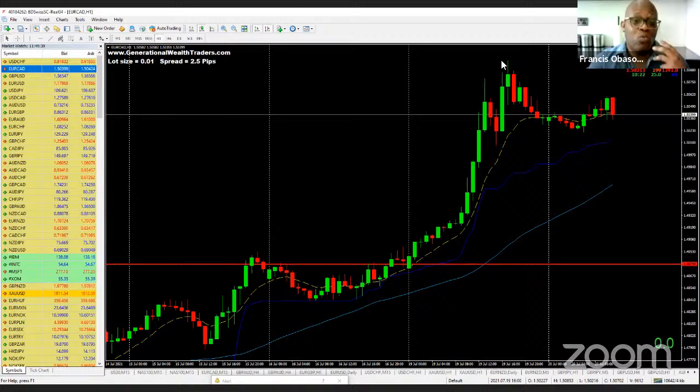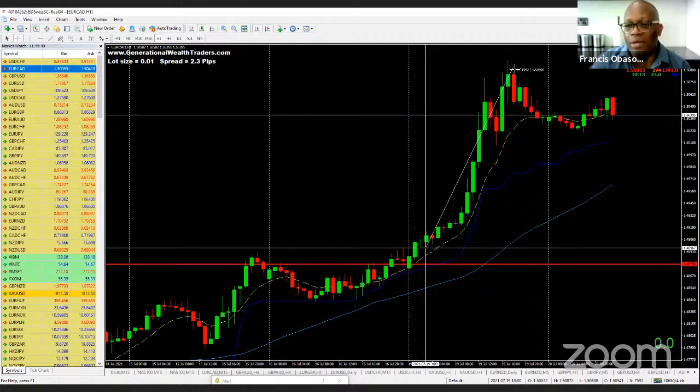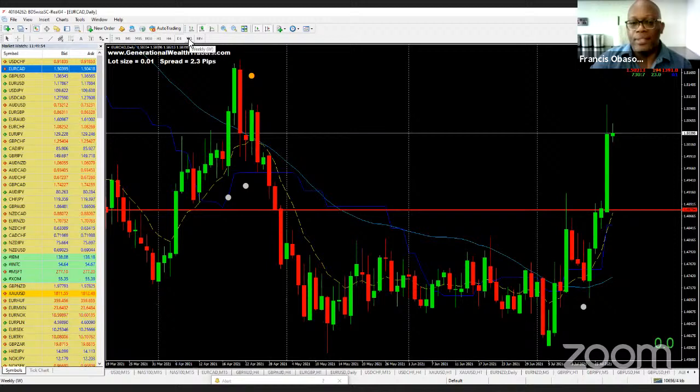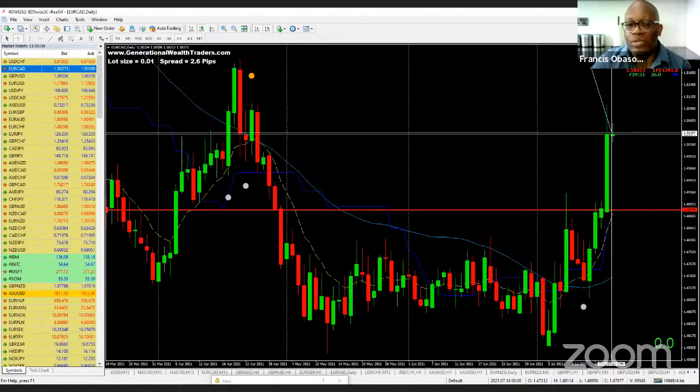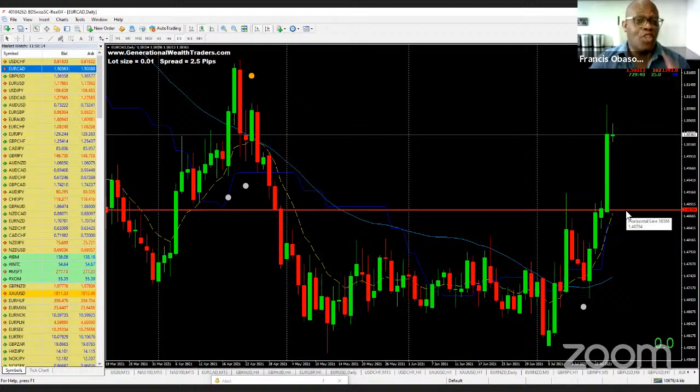For those who perhaps did not listen to me and left the trade open, you would have gotten the final take profit on Euro CAD. But looking at this, it still has some way to go. Looking at the daily, it could still give us like 150 pips. Now, don't just jump in though. You definitely want to wait for a good signal before you jump in.